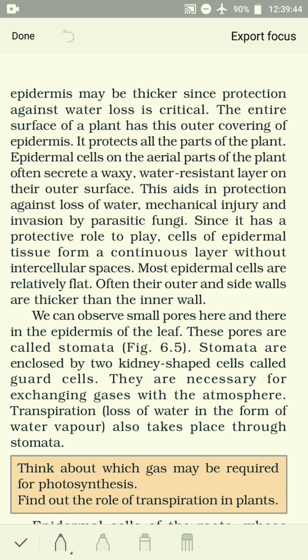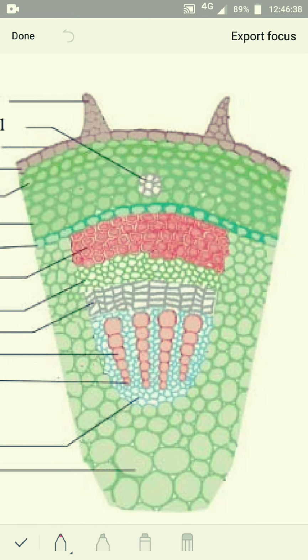Most epidermal cells are relatively flat. Often their outer and side walls are thicker than the inner wall. See the epidermal cells in the stem. This layer is called the epidermis. Now here you see the cells are flat and the outer and side walls are thicker than the inner wall, and there is no intercellular space between the cells.